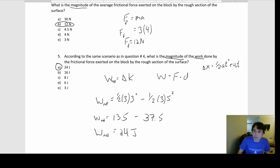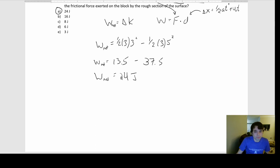All right, so there you go. Again, you could have also used kinematics, find out just the delta x here, plug that in for the displacement, and use the force of 12 newtons here, and you would have gotten the same answer. Either way, there you go. Alrighty then, cool. Let's go to number 6.